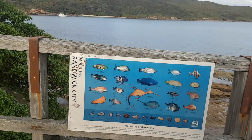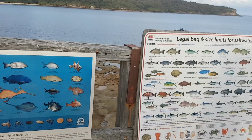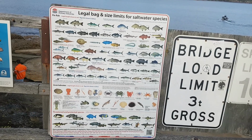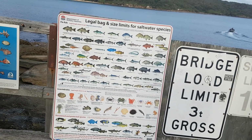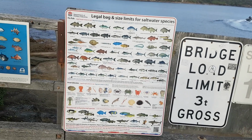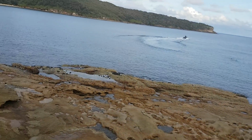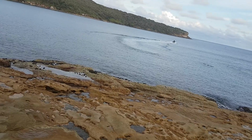Now we're just on the bridge here, and you can see that there are many species of fish in the area. We also have a chart showing the types of fish that you're allowed to catch and the size, and that's only if you have a recreational fishing license, and you've got bag limits as well as to how many fish you're allowed to catch.